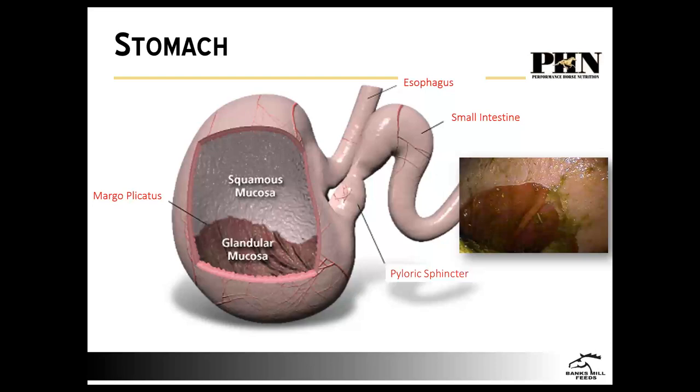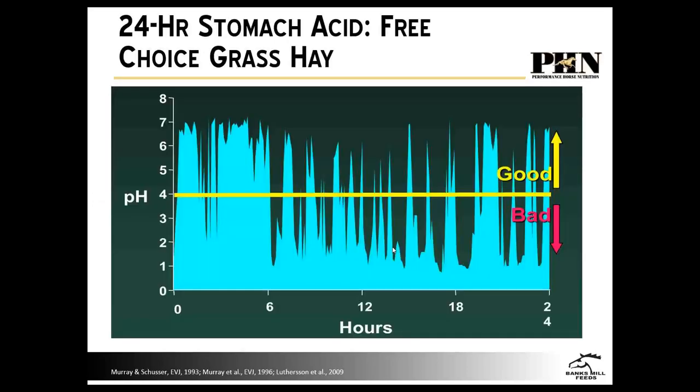But again, if we're not constantly feeding our horses something, then that mat is not there and that acid can splash up. This is a really good graph of a study done at Virginia Tech looking at the acidity in the horse's stomach when they have free choice access to grass hay. So for a 24-hour period, these horses had a little probe down in their stomach.